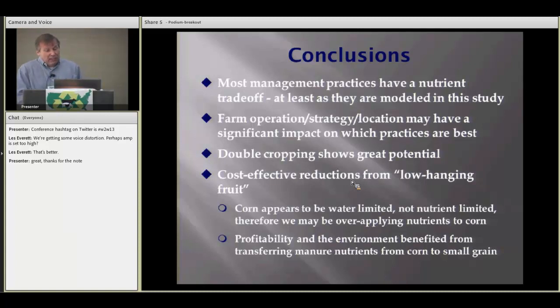Some other low-hanging fruit, I guess what we found was that it appears that if we can do a little better job maybe of matching the nutrients available to the nutrients needed by the crop, that comes at a very low cost to them. So that's something that really should be focused on immediately.